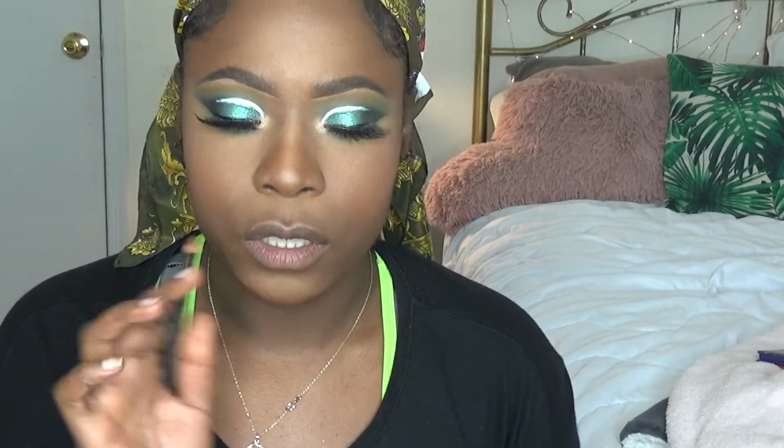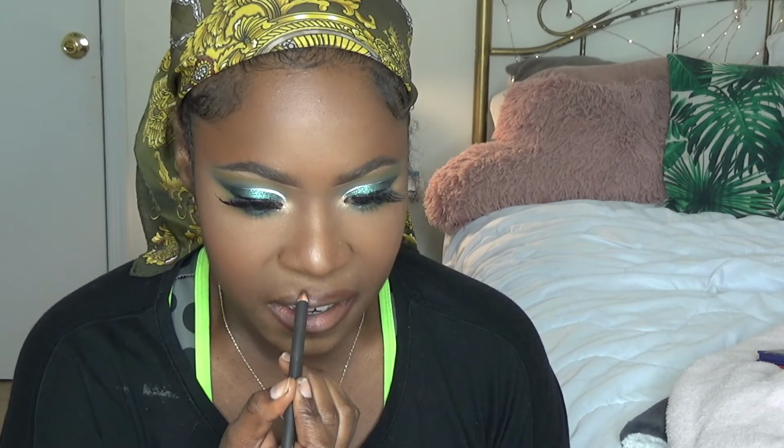Of course, I'm starting off with my Holy Grail, my chestnut. Alright, so I pop my hair on, and I'm gonna just go ahead and put some big curls in here. I want to do a textured type of look.